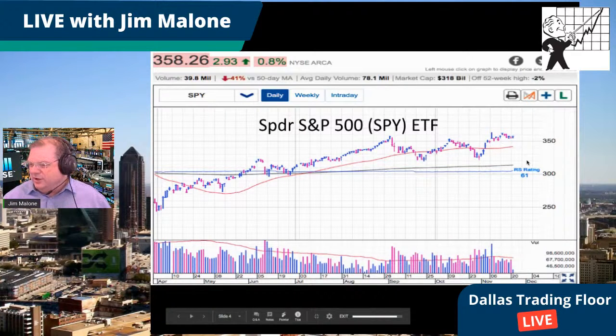We're very near the key level of 360. 360 is a very key level for the Spider. If we move beyond that, we'll be in that nice trending up. So at least for right now, we're in a confirmed uptrend. The market's in a confirmed uptrend. That's the basic market direction here.